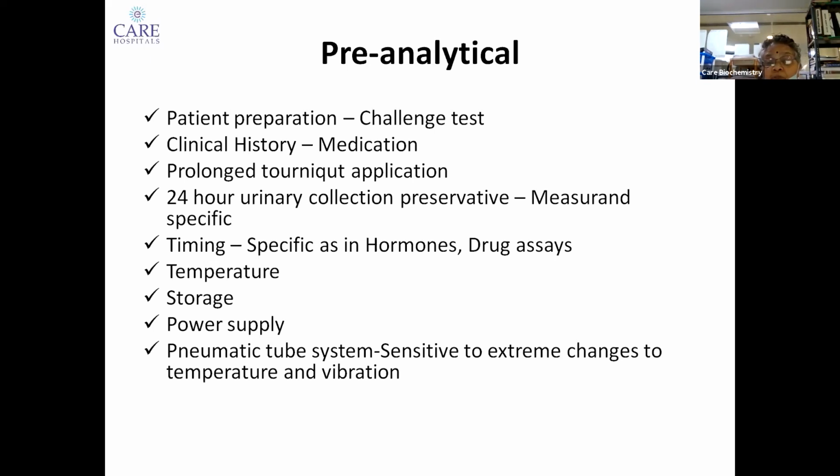Or there has to be a close clinical monitoring, like if they give clonidine, etc. Or if you're doing a renal tubular acidosis test for an RTA, then you have to be very careful of the bicarbonate, the acidification of the urine, etc. These are not simple. These are actually not simple.